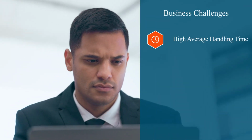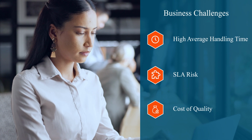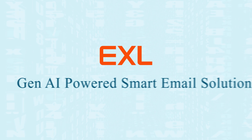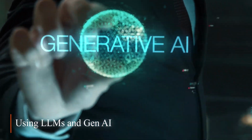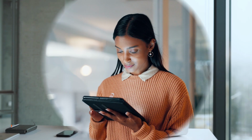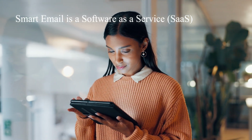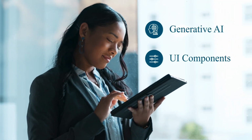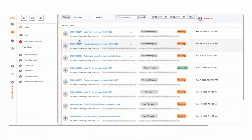This leads to a number of business challenges, for example, high average handling time, SLA risks, and cost of quality. EXL's Gen AI-powered Smart Email solution drives value through data analytics and digital, using LLMs and Gen AI, and hence much lesser time is spent on managing email communication. Smart Email is a software-as-a-service (SaaS) solution which is completely homegrown, including Gen AI and UI components. The interface is designed to be simple and informative to minimize the learning curve for email handlers.